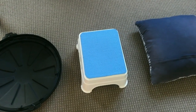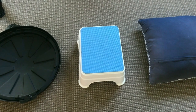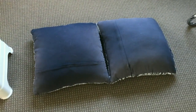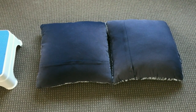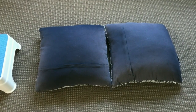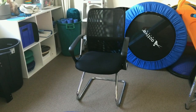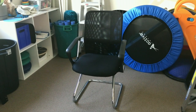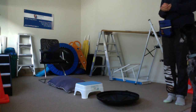Our next obstacle is a kitchen step, so we'll just get Cosmo to stand on that and step on it. Then we've got a couple of cushions off the couch, so this is good for practicing standing on something that's a little bit less stable because they move as you stand on them. And our last thing is a chair, so we're going to get Cosmo to go underneath the chair. I've got my treats at the ready to reward him at every station.